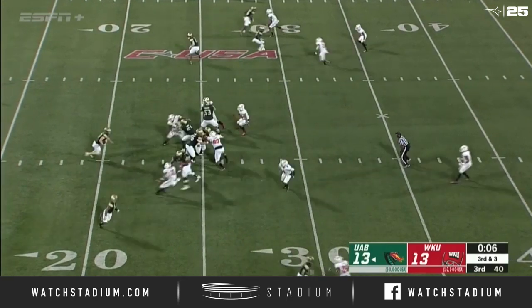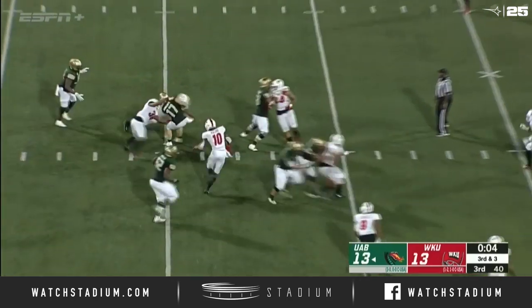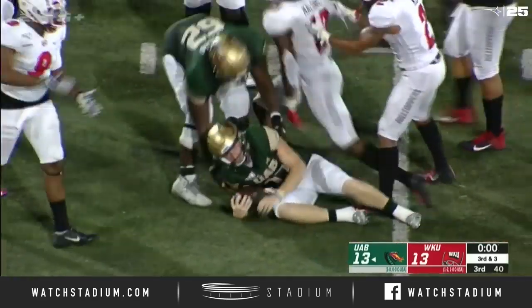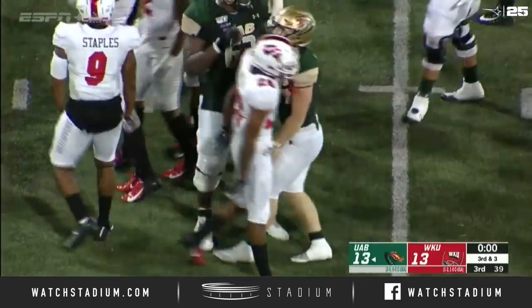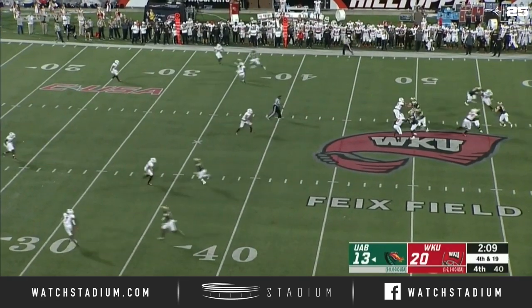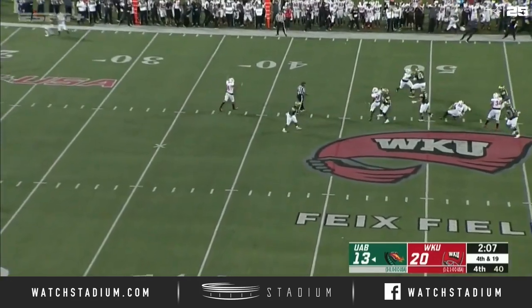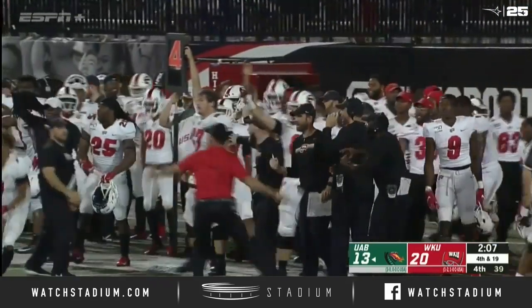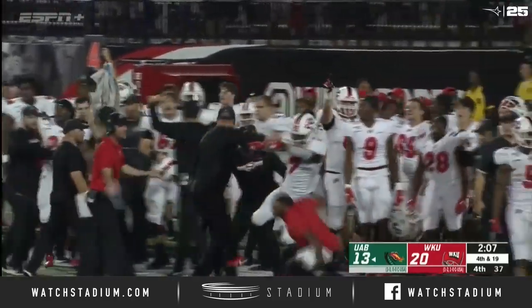Or not. Johnson to throw, steps up, hit in the backfield. Bailey got a piece. Malone gets all of them. Huge play. Johnston against a four-man rush. Pressured by Malone. Third sack, Malone. Western Kentucky has knocked off UAB to go to 2-0 in Conference USA.